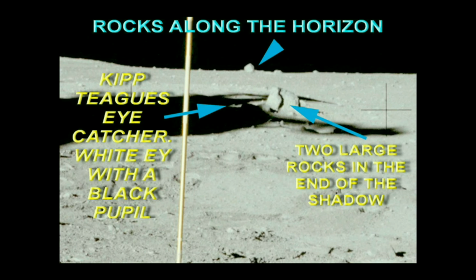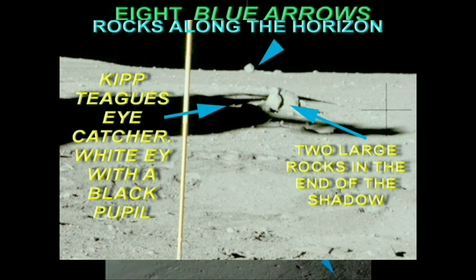Now, another thing with this photo here, something you haven't got in any of the others, is this big round boulder on the horizon. I wonder if that's what Kip Teak's eye is looking at. What he usually does, when he puts an eye, he puts the pupil looking in the direction of what he's trying to tell you. And as you can see, the pupil in his eye here is looking up. It's at the top of the eye. So I would say, he's saying, look at that round boulder over there. It shouldn't be there. It's not in any other photo.